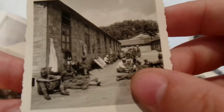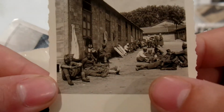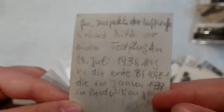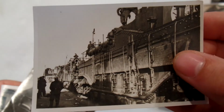Now this one, I'm not sure if this is an American, African-American company, because the army wasn't desegregated at the time, or if this is French colonial troops, maybe after Dunkirk. Unfortunately, there's no writing or designation, so if you know anything about that, definitely let me know. Got a burning village over there in Russia. This is pretty cool. This was taken before a test flight for, I believe, a BF-109E. So I'm looking forward to getting that translated. Another railway cannon photo.